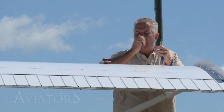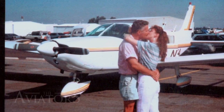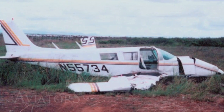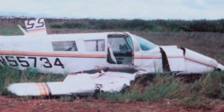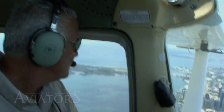This trip isn't the first time that Bob has attempted a flight around the world. In 1992, he took off in a Cherokee 6 and headed for Paris, France. Unfortunately, the trip was ended prematurely when he crashed the plane in Kenya. But this setback didn't stop Robert. He continued to fly for many years before attempting another trip.